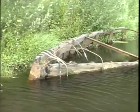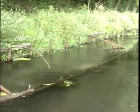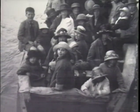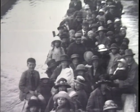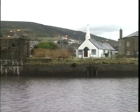This sunken barge at Ynys Maidwy, an iron-framed boat with timber bottom and sides, is the only surviving Swansea barge. These members of Manselton Sunday School were charged tuppence a head for a trip to Ynys Tawy. The date, 1929.